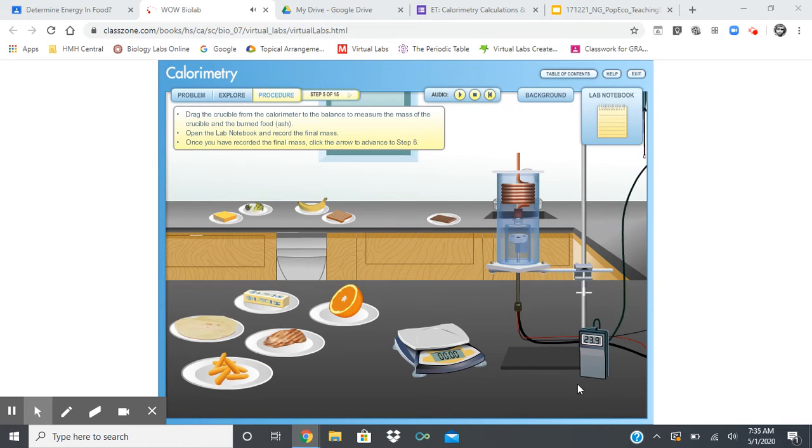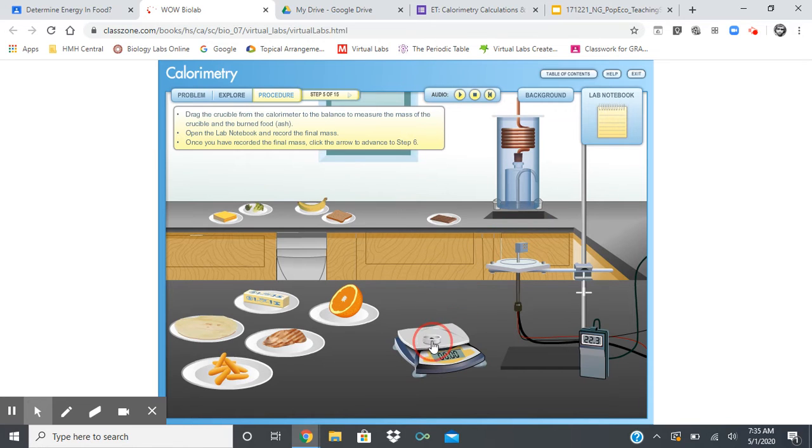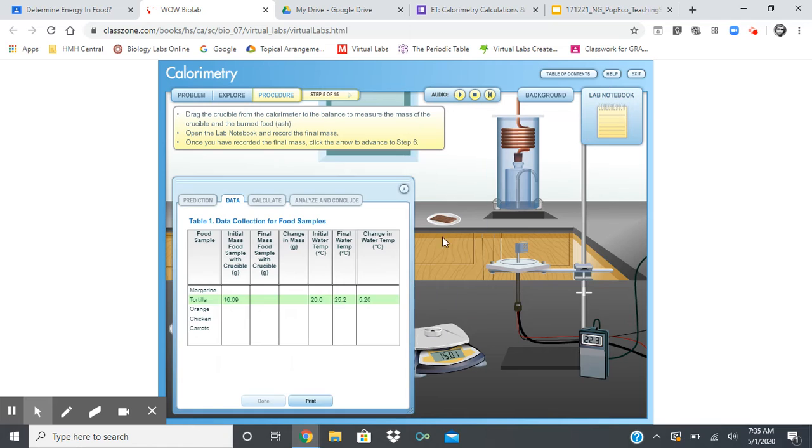We're good to go. Now we just got to go back, and we're going to take that burned food and see what the mass is now. 15.01. I'm going to plop that in here under my final mass. You'll get the hang of this pretty quickly. And you can see it spits out we know how much the mass changed. It lost about 1 gram. And we know how much the water temperature went up. It went up about 5 degrees. So we've taken care of that.